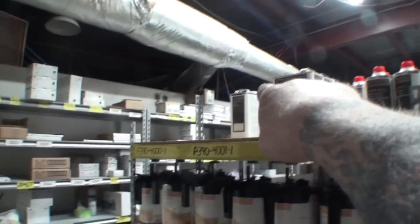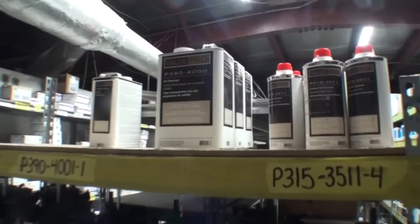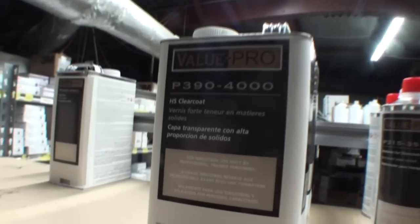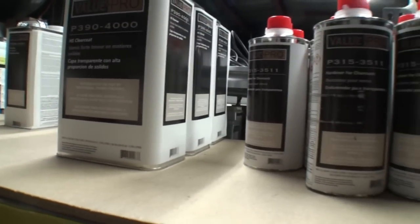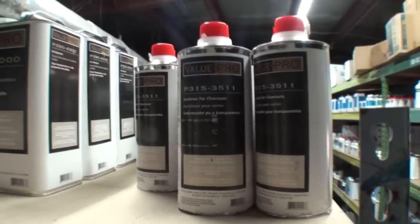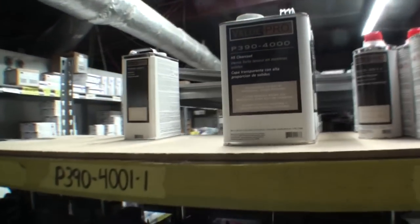Look what we got up here. You guys have had this stuff ever since I've been buying, dude. What's going on with this Value Pro? That's a PPG line right there. It's not too high in price and not too low either, and it's not cheap in quality either. I've never even seen it. I mean, I've seen it, but I've never used it, dude.